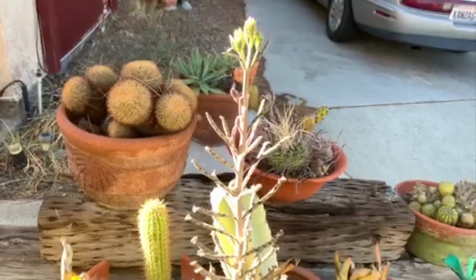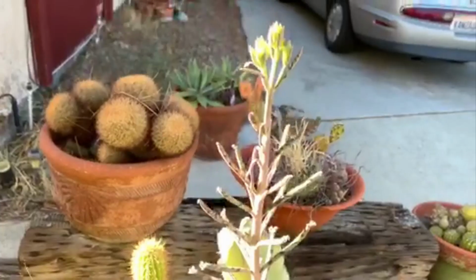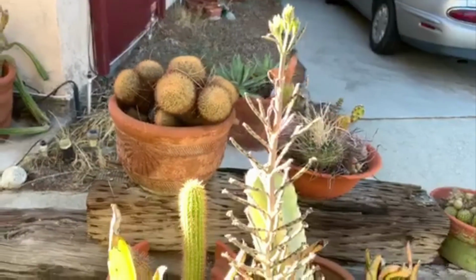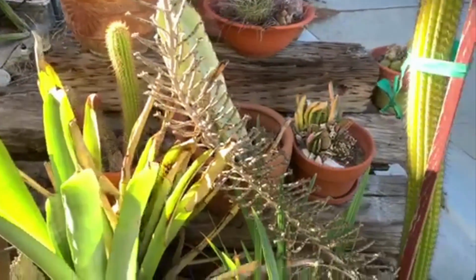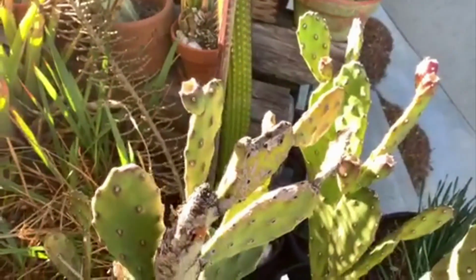In fact, some of them really do well. This is a time of year that this mother of thousands, the kalanchoe, is starting to set buds, and we'll soon have a really lovely display of waxy looking coral colored flowers. Cactus, for the most part, as I said, and succulents can take a lot of cold. Some of them are more tender than others.